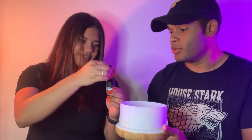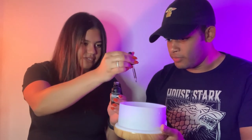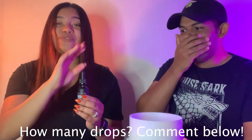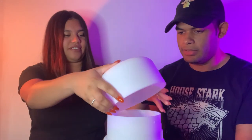I'm actually super excited for this and I can't wait to use it while I go to sleep. Maybe 4 or 5 drops? All right. That was 4 drops. Overdose on Avatar. All right, so let's see what this smells like. Where's the lid? It's right here. The lid. All right, handy dandy remote. Let's get some light on it.